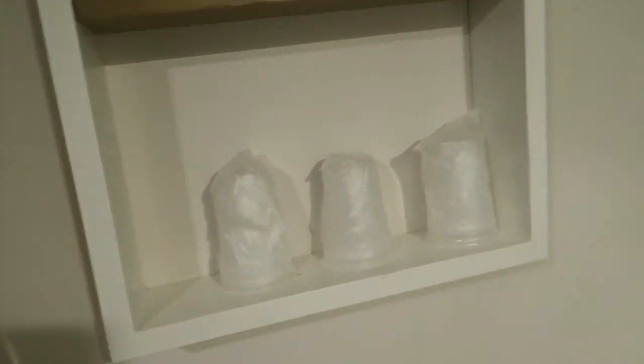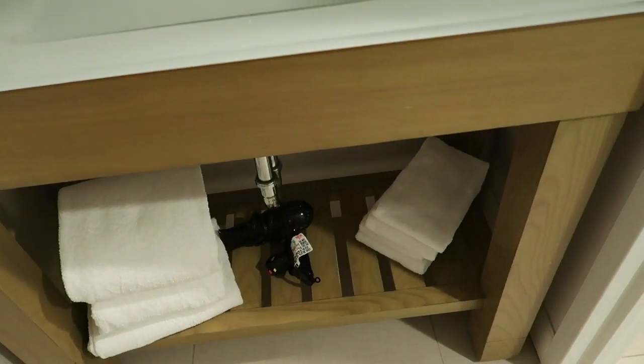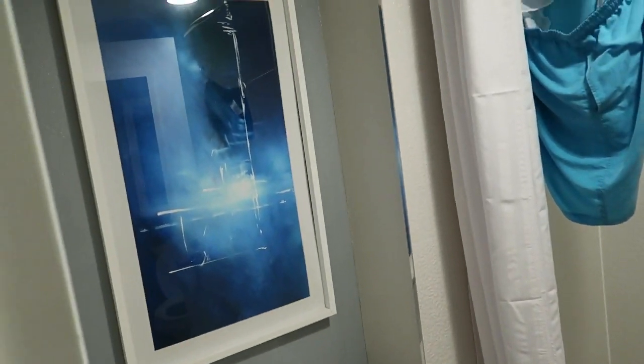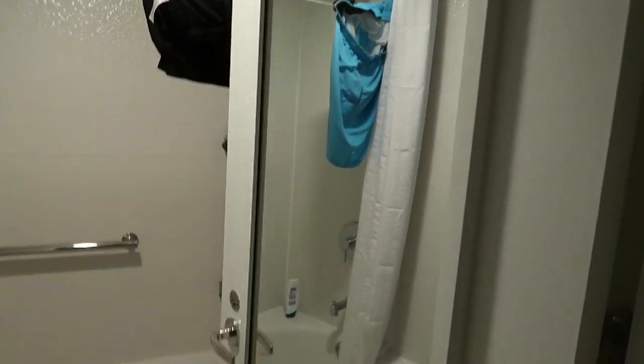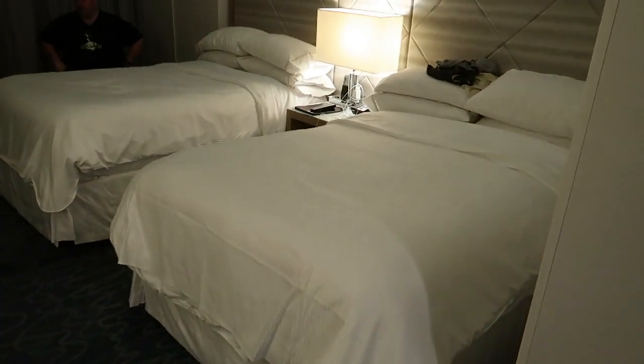And then quickly, in the bathroom, you've got some cosmetics, tissues, a nice area there, extra towels, and a hairdryer. And then you've got the toilet, and you've got the bath. Got a nice shower up there, and then you've got these, which are really handy, where you can hang your washing as well. So that's the nice picture there. And also you've got a mirror on there as well. So that's the room at the Dolphin Hotel.